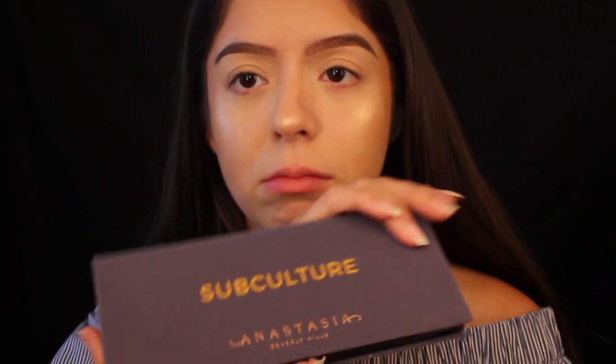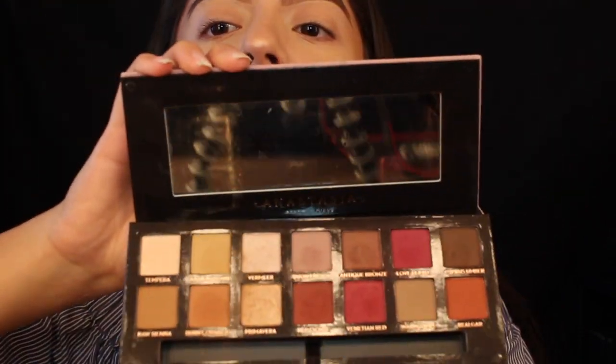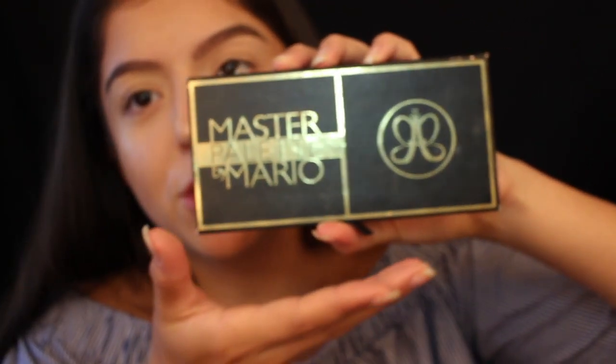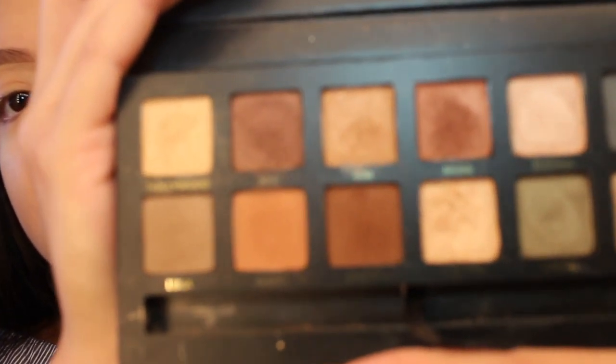This is so good. Anastasia. Just bought this bad boy. There were so many mixed reviews about Fallout, but I don't care. It's beautiful. Love it. Modern Renaissance, which I also love because of those orangey tones. Master Palette by Mario, which, you know, was a one-time deal. I used to use the heck out of this. Oh my god, I love this. And I love Mario too.